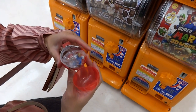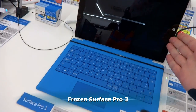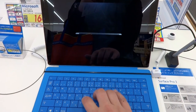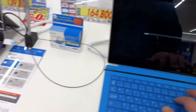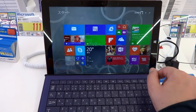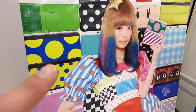Cool. So you want to know how great the Surface Pro 3 is? Here we go, Surface Pro 3. And this one's locked up solid. It is frozen up. Good way to advertise a Surface Pro 3. This one works over here. This one works. So Lydia's not the only one with crazy hair. In advertisements, they do.